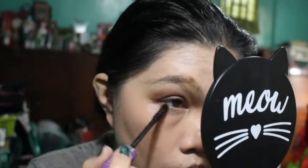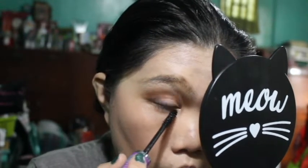Nothing new. This is the Maybelline Falsies Lash Lift. My problem with mascara is that I always have a smudge right here. Even though they say it's smudge proof, it still smudges. And by the end of the day, I have a black eye. Good. And if I'm going to clean up my face, remove my makeup, I do have lots of fallout lashes. Again, go back to your sponge and clean up the mess.